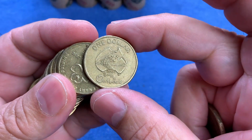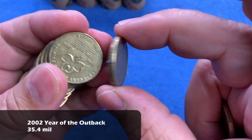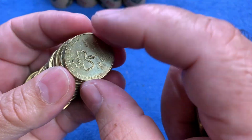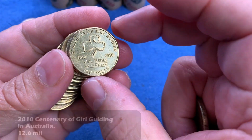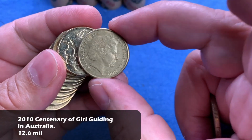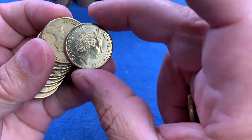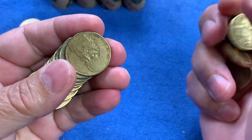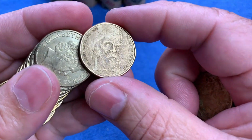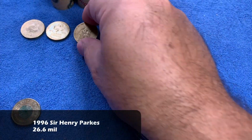Here we have a common commemorative, the 2002 Year of the Outback. Check that for rotation, then we'll put that up there on a common commemorative pile. We have the centenary of Girl Guiding from 2010. Then a very shiny Mob of Roos directly after that, 2019, but that's nothing. And then we've got Sir Henry Parkes, also in quite ordinary condition from 1996, another common commemorative that'll go up the top.